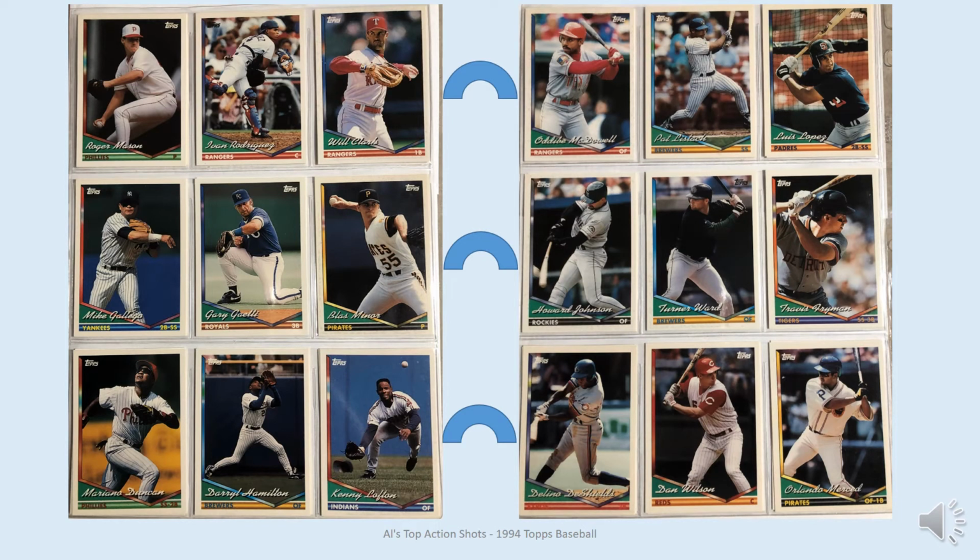Next we have 1994. I think the best fielding pose in the whole decade is Will Clark at first base. I like it because it's a zoomed-in shot, and he's throwing the ball. I think that's a really good pose.